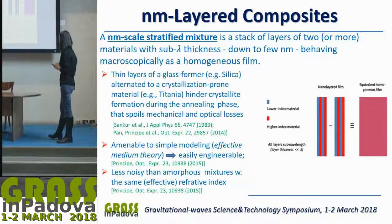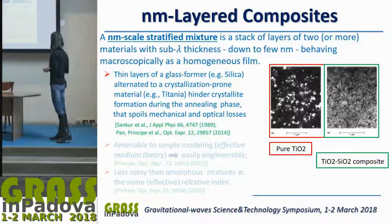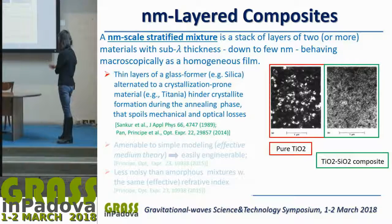This kind of mixture has very interesting properties with respect to amorphous mixtures, which are currently obtained by co-sputtering. First of all, they are stable against the formation of crystallites during the annealing process. In this picture, we see clearly the difference between pure titania annealed, and a mixture of silica and titania annealed at the same temperature.